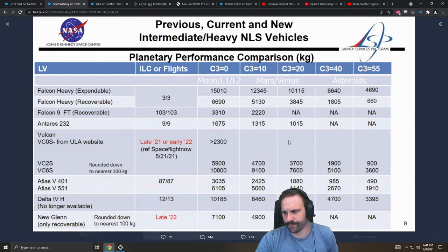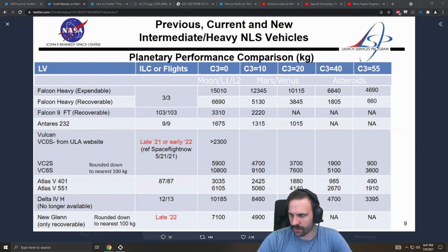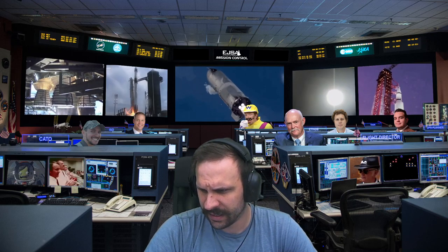It's crazy. New Glenn is there, but no Starship. Blue Origin has really great lobbyists. I think you might be reading too much into it. Shows how crazy, in a good way, the Falcon Heavy is. I agree, Arxon. Yeah, absolutely.